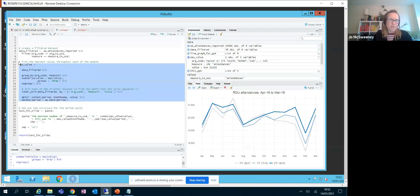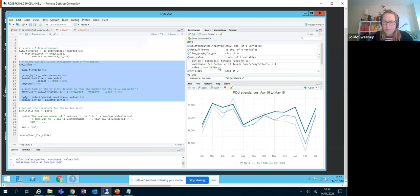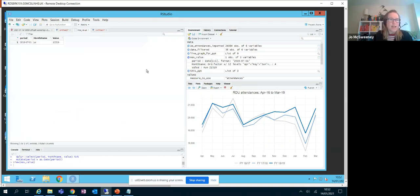So if I then just run this one, now we've put in there the period instead. So we've got the max value, and that maximum value happened in July 2016.